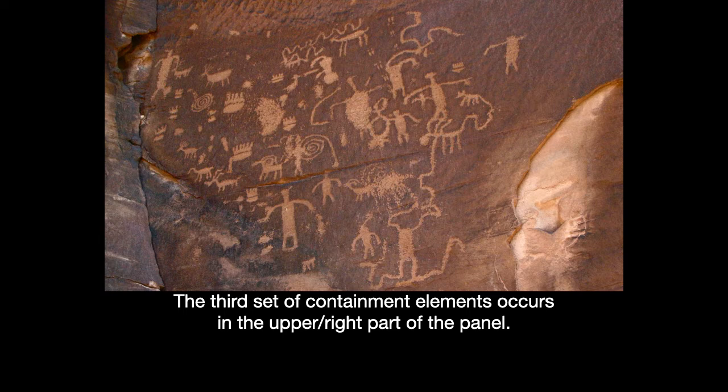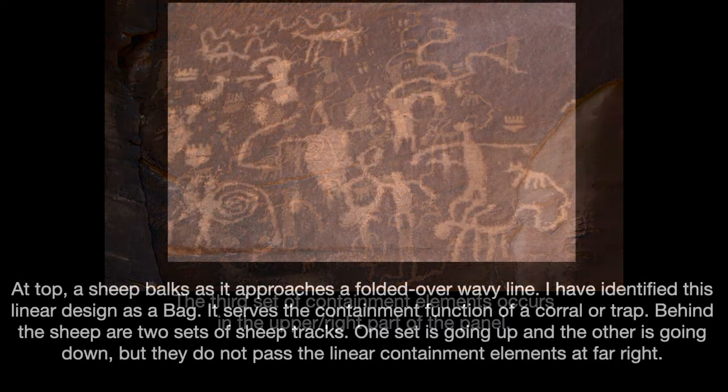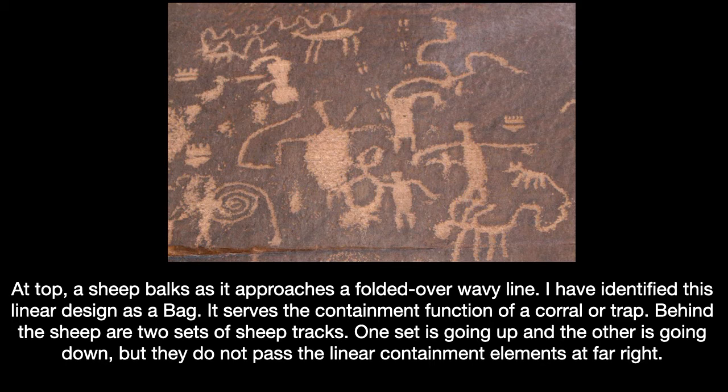The third set of containment elements occurs in the upper right part of the panel. At the top, a sheep balks as it approaches a folded over wavy line. I have identified this linear design as a bag. It serves the containment function of a corral or trap. Behind the sheep are 2 sets of sheep tracks. One set is going up and the other is going down, but they do not pass the linear containment elements at far right. I assume that they belong to the sheep that does not want to go into the bag.